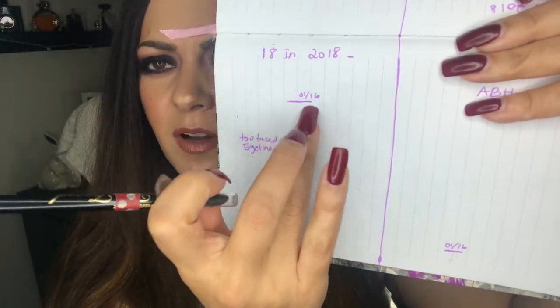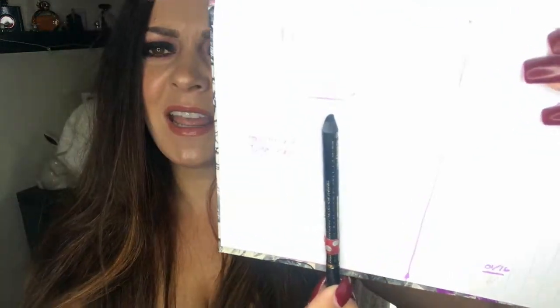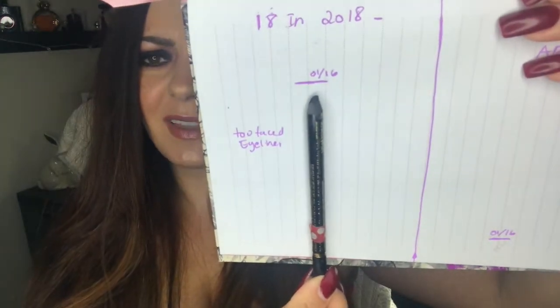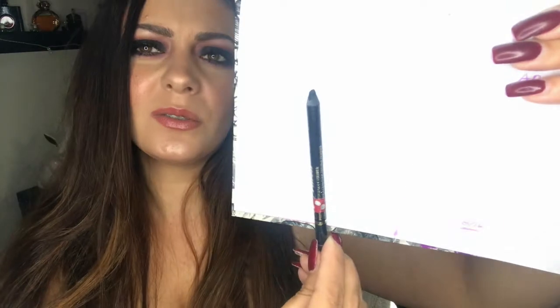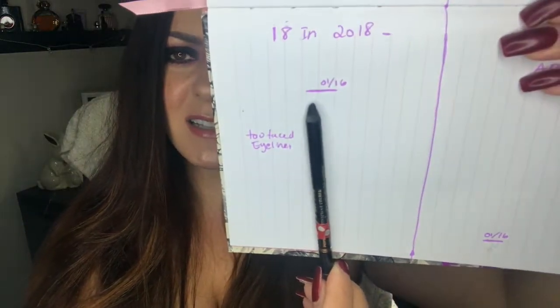So this is where I was on January 16, and this is where I am now. Not a whole lot of product. I measured it from where that plastic part is right there. So not a whole lot of progress on this. I'm gonna continue to use it. I think now that I use it the way that I'm using it, I'm able to use more of the product, and I am happy using it that way.